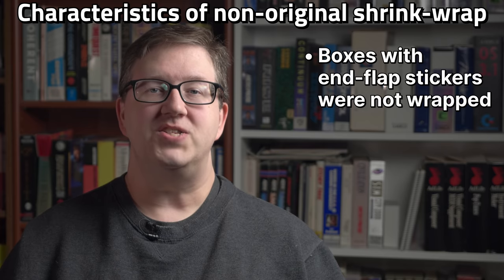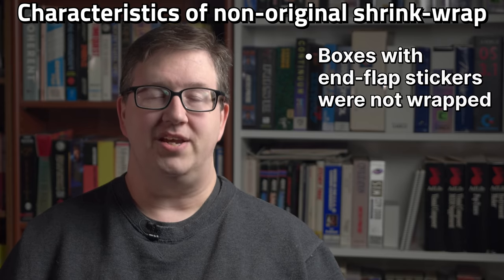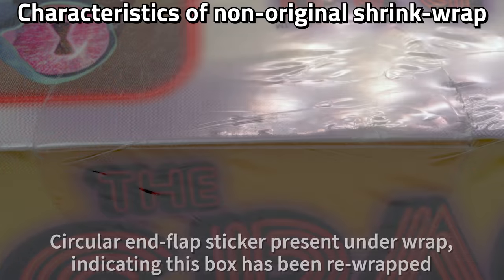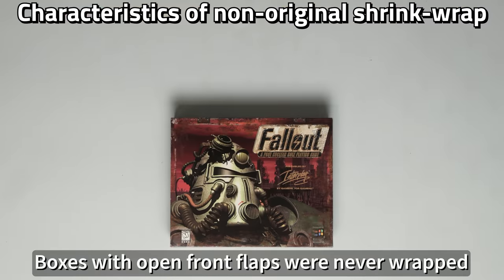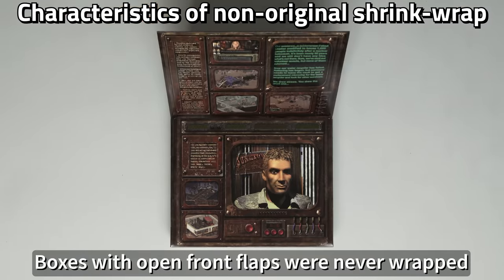Also, look for signs that the box was never originally shrink-wrapped. Many later big box games use circular or rectangular adhesive seals on the box flaps instead of shrink-wrapping them. So if you find those under shrink-wrap, that wrap is automatically not factory original. Boxes with opening front flaps were also never sold shrink-wrapped, as that would have stopped potential customers from opening the flap while browsing products on the shelf.